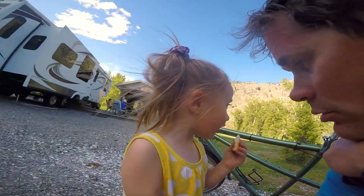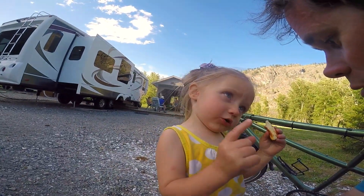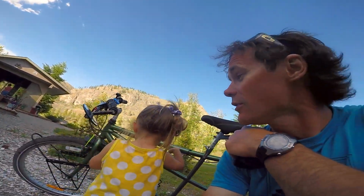I put the water on this flamingo water. Oh, did you? The flamingo water. Okay. Sorry, the girls have flamingo ice cubes.